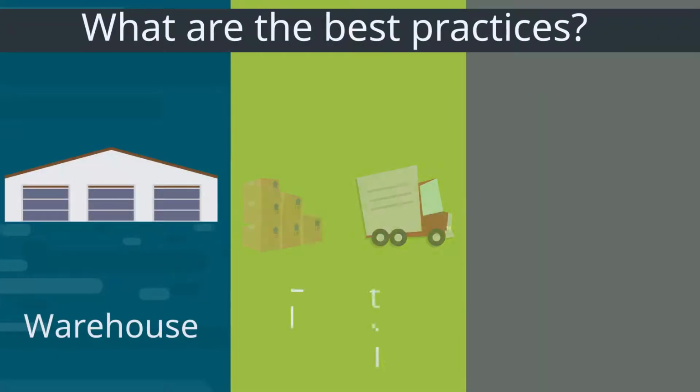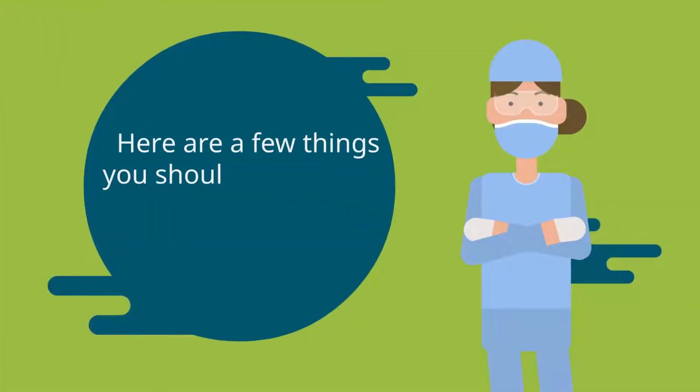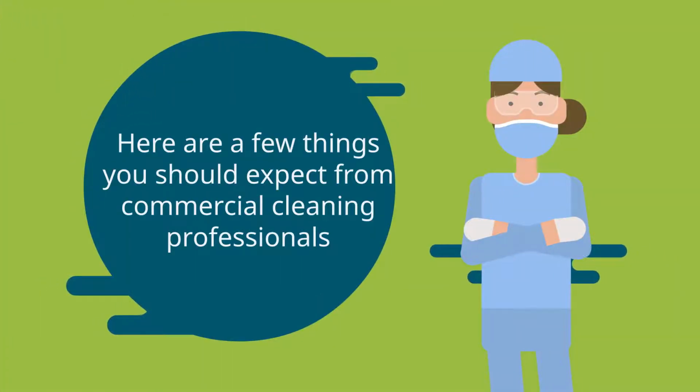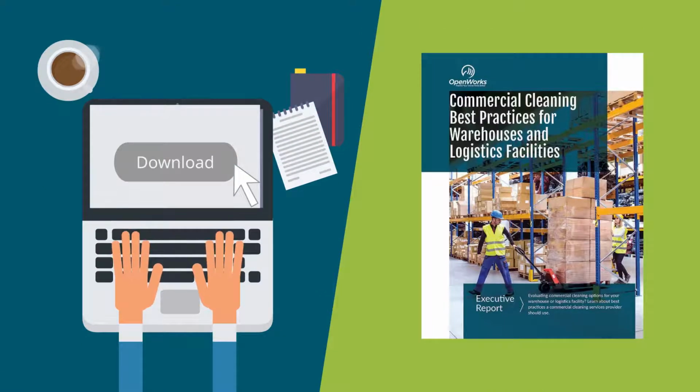So, what are the best practices for cleaning warehouse, logistics facilities, and fulfillment centers? Here are a few things you should expect from commercial cleaning professionals. Learn more about what should be included in each area by downloading the executive report on this page.